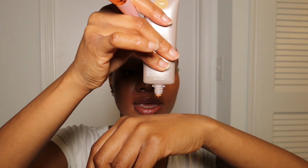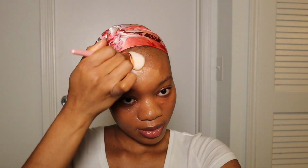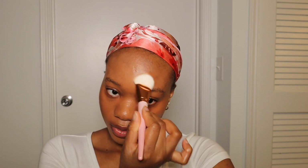So I'm going to apply 1 to 2 more pumps for the rest of my face. This is one extra pump. I don't like applying too much foundation on my forehead and my nose, just because I feel like those areas don't need that much product. So I apply very small amounts. I've blended out my face, and can you guys see?